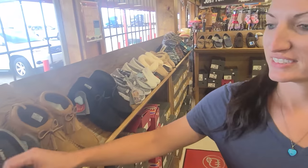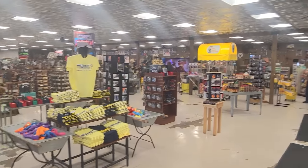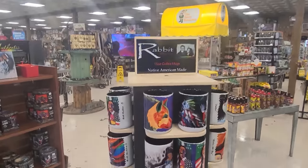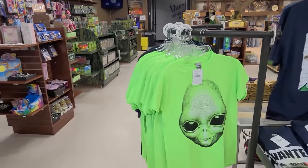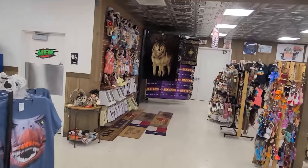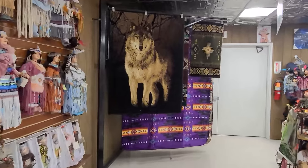Ooh, look at them. This is a massive gift store, that's for sure. I mean, it's got a little bit of everything, including hot sauce. Might have to grab some of that. Oh, and this. Definitely that. Some sort of alien shirt. Kind of looks like my brother. I won't tell anybody though. And I'm gonna have to get this rug down here too, apparently. Dang it. Just getting loaded up.